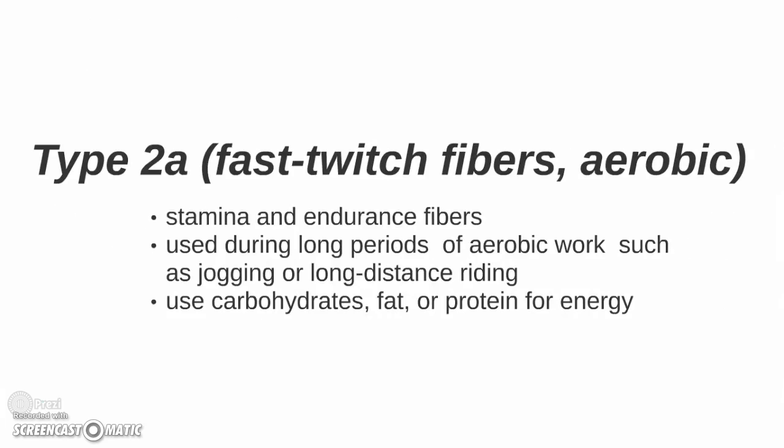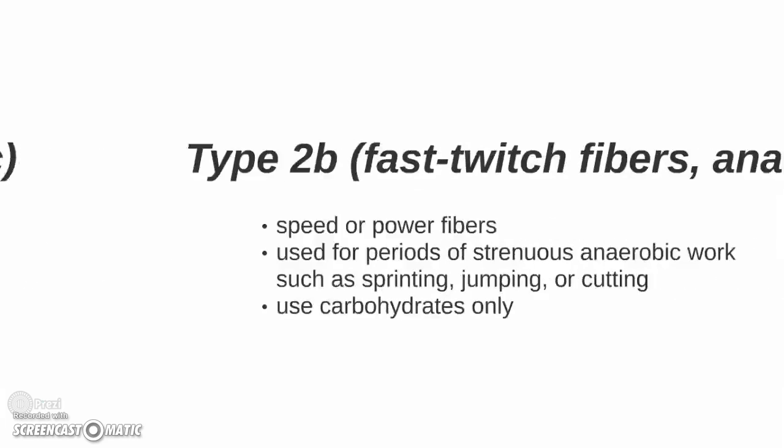Type 2A, which are fast twitch fibers, are also aerobic. They are stamina and endurance fibers. They're used during long periods of aerobic work, such as jogging or long distance riding. And they use carbohydrates, fat, or protein for their energy to power their function.